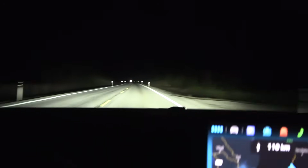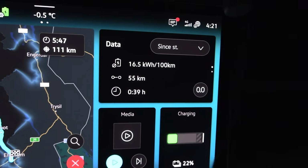But okay, anyway, we're down to 22%. It's cold here, even for early April. It's minus, well, half degrees Celsius. So it's considered like a winter-ish run. But the consumption, yeah, it's 165 watt-hours per kilometer.